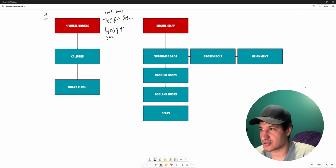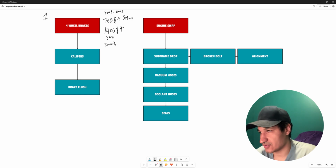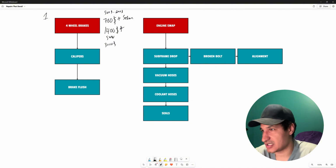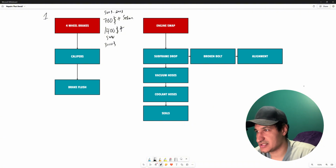If you have a sports car, we're not going to talk about that, because they could easily go to 3,000. It just depends on the type of rotor they have, as well as the quality of the brake pads. Sports cars don't usually sell their brake pads; you can't really get them aftermarket. So yeah, four-wheel brakes, between $700 and $1,400, and then that could easily double or triple your bill.